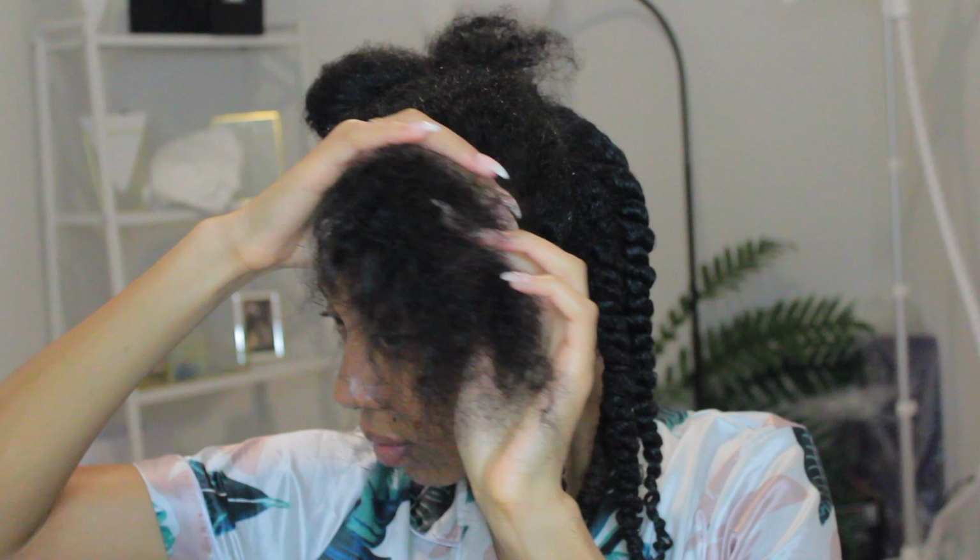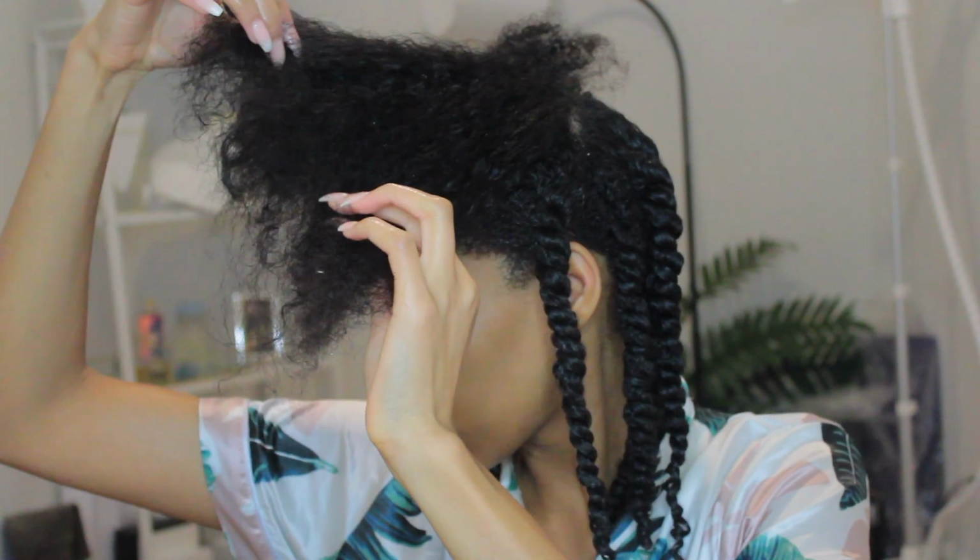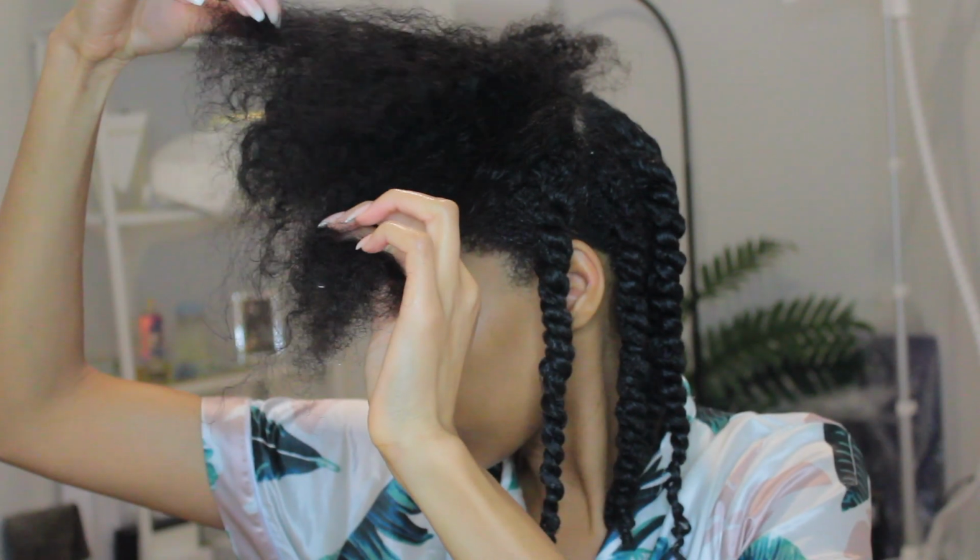As you can see on the twisted hair, the product has completely absorbed into my hair and it's not sitting on top of my hair shaft.